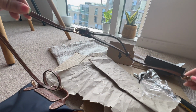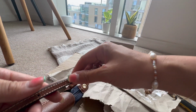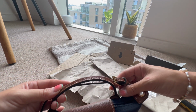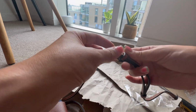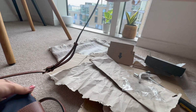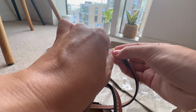Right. The strap itself, as I said, is a little bit thin. Yeah, and the match, I mean, it's pretty much spot on. The hardware is actually really nice. I'm very impressed with that. And it's adjustable as well. So let's go ahead and put it on here.